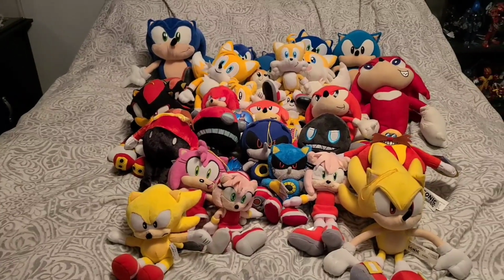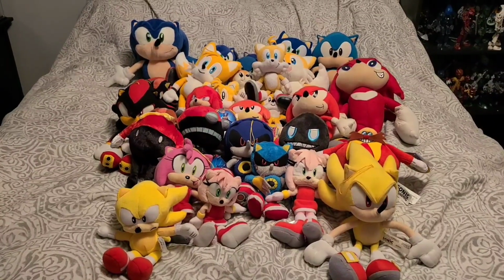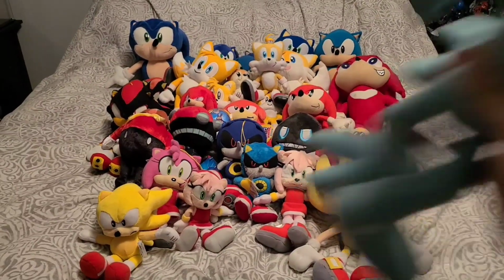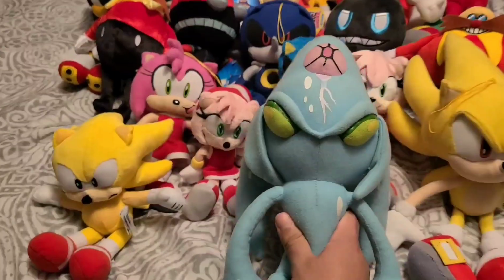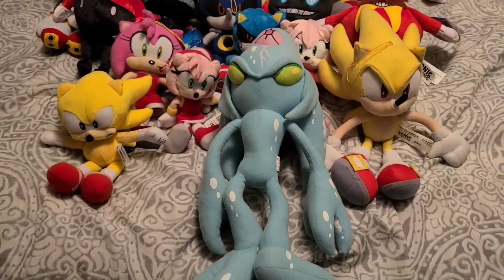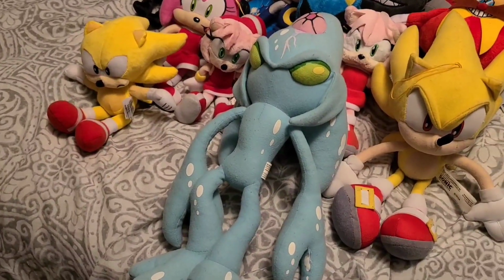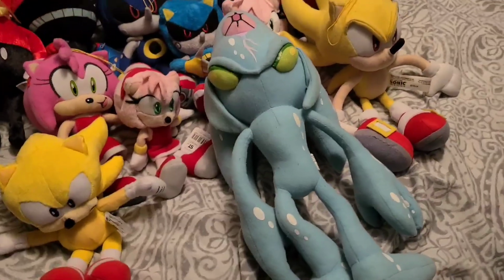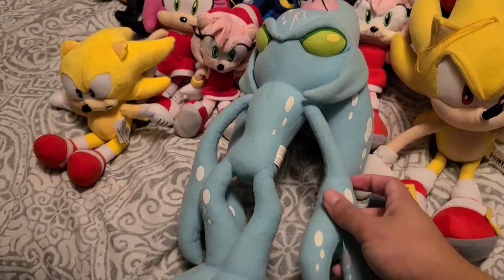But, of course, if you've been here since the earlier days, which is probably only one person, as I've said before, then you may have seen this guy, my GE Chaos plush. Back in the day, getting this guy was just so cool. Everything about him was so perfectly done for a translation of Chaos into plush form. And yeah, I really enjoy this guy. So many details they managed to capture in plush form were just so amazing.